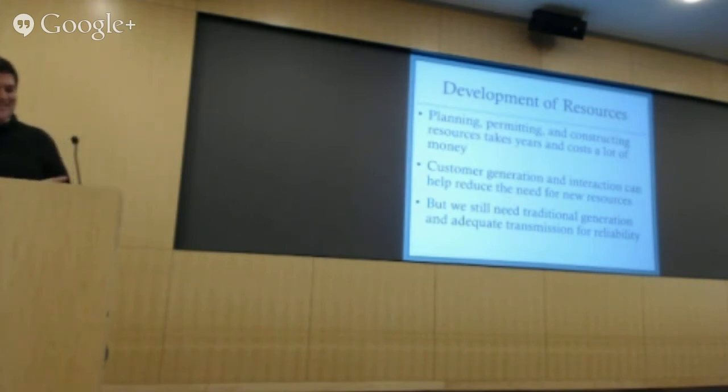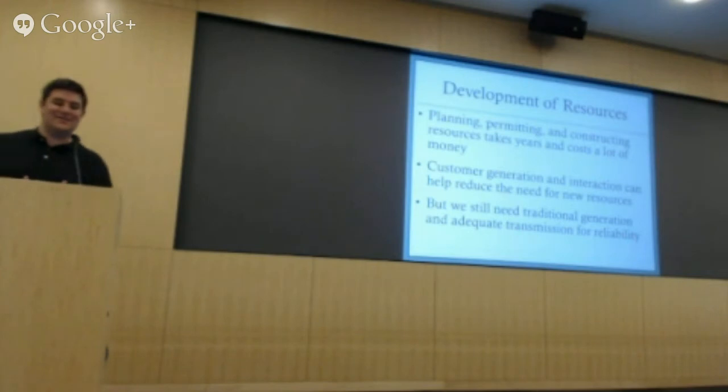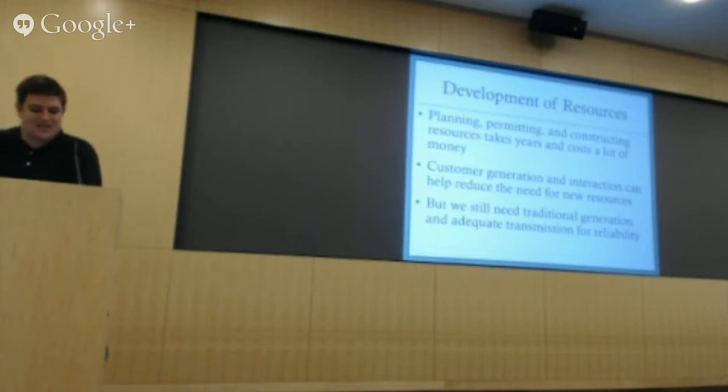So this kind of leads right into this. You have this development of resources. This slide is kind of common sense, but it bears repeating. Planning and permitting and construction of these resources takes a lot of money, and sometimes it takes years, especially for lines and stuff. We also still need the traditional generation and adequate transmission for reliability. We still have to provide for the load, even if the sun isn't out, there's clouds or whatnot. And customer generation and interaction will help reduce the need for new resources.